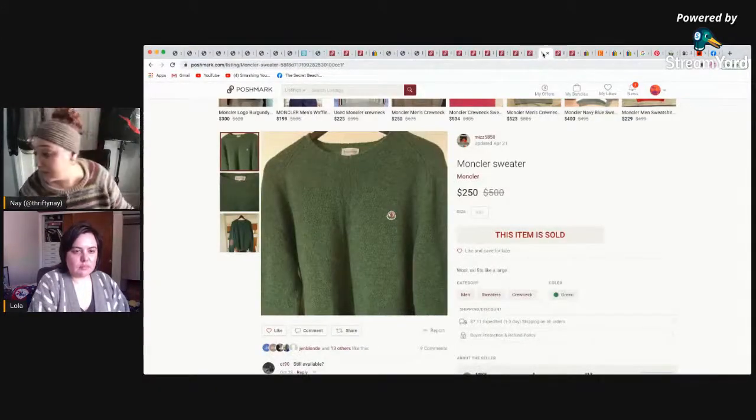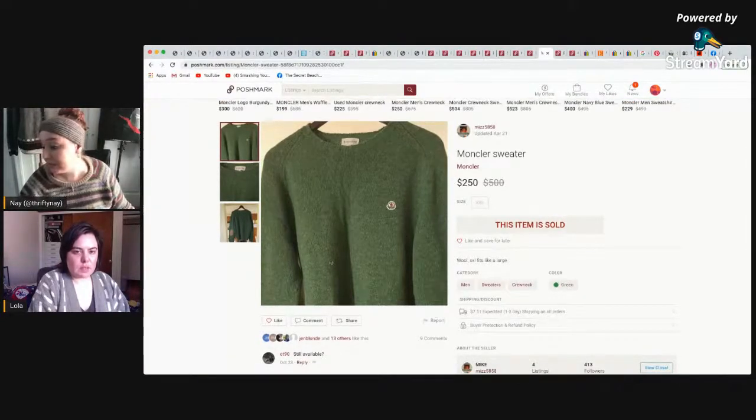It's more distinctive. And then this is another brand. Montclair is a high-end brand. It's the men's sweater, sold for $250.